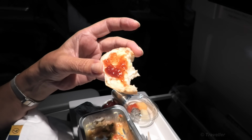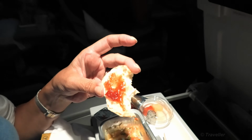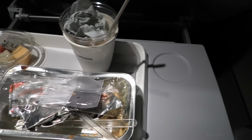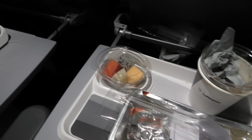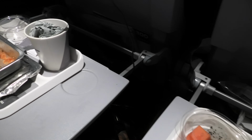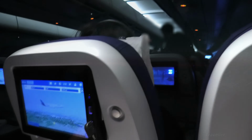It's not very Finnish way for breakfast. In Finland we are not usually having marmalade on the bread in the morning, so I'm not very used to that, but today I eat it. That's good, isn't it? 46 minutes left of the flight. I collected the trays already. We both finished the meal. As mentioned before, both found it enjoyable.